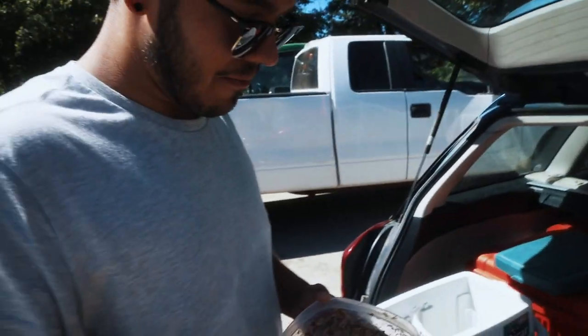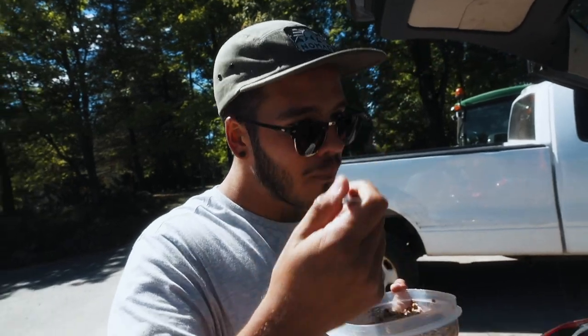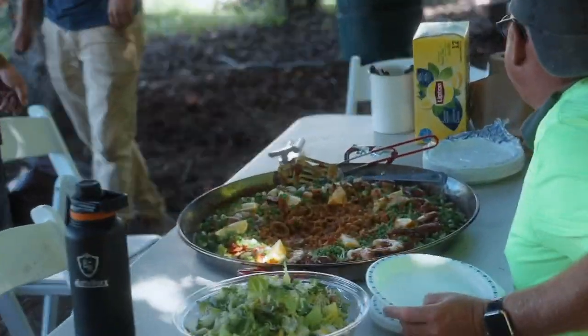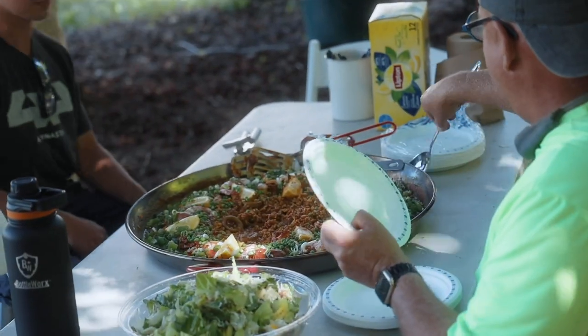Lentils and tuna for now. It's prison food, baby. I gotta eat before I shoot. George, can I serve you your food? Yes, I want you to pour it for me as well.